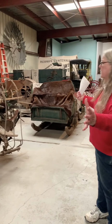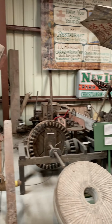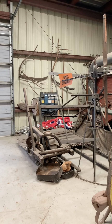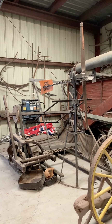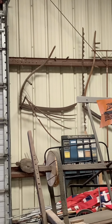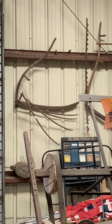Over on this side, in this area, we have a lot of the old farm equipment that we have. We have a model down here on the end of McCormick's Reaper, just a replica of McCormick's first reaper that was used to cut the grain. Initially, pioneers would take the scythe, like on the wall, to cut the wheat, and then they would have to bundle it together. The reaper would cut the wheat for them, but they still would have to bundle it.